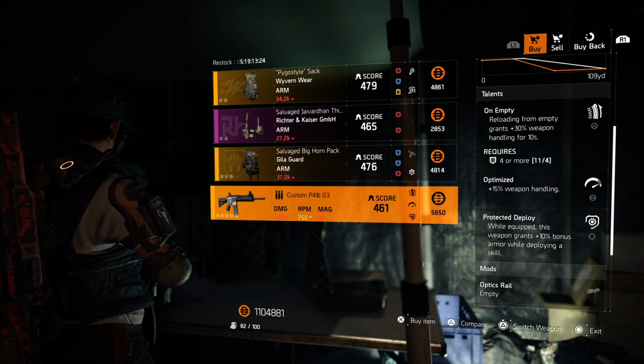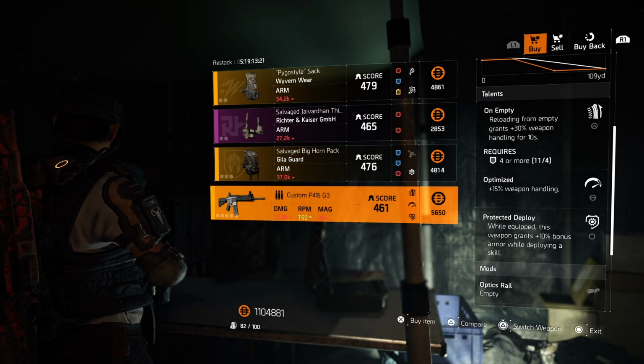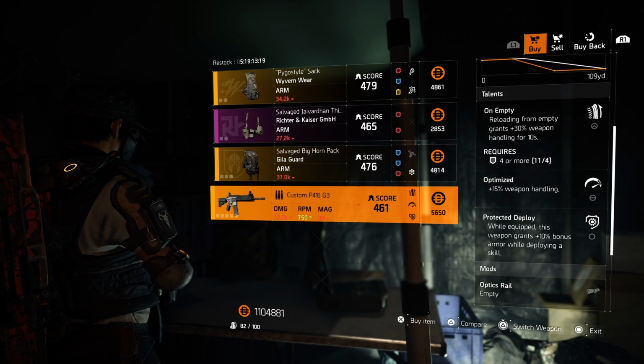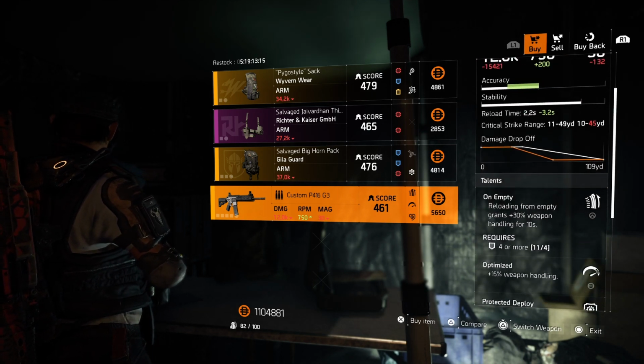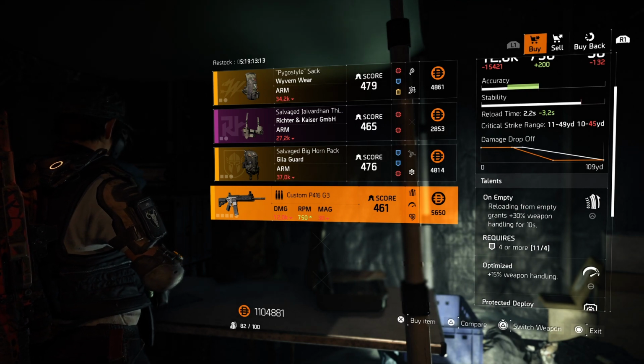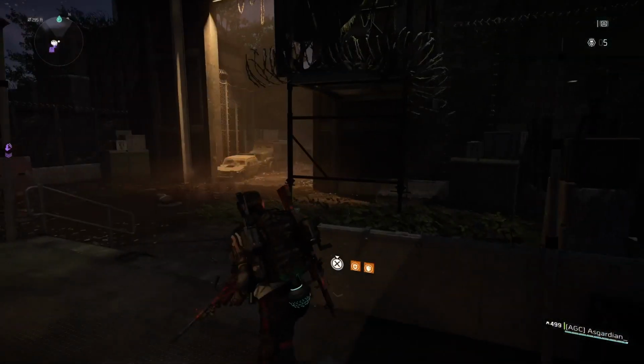Finally, a custom P416 G3 with On Empty, Optimized, and Protected Reload. If that was a higher gear score, I would pick it up and just reroll On Empty, but that's unfortunate. It's only gear score 461.